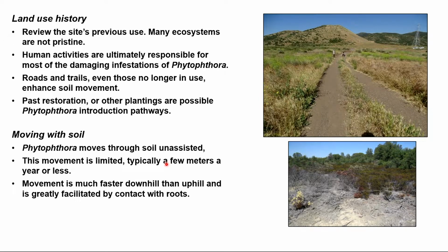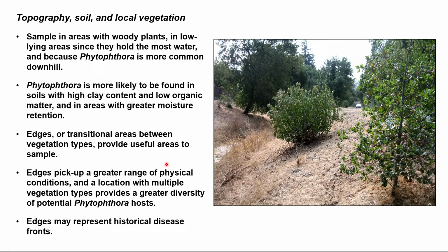I'm not going to really dwell on this too much. You've already seen that picture from Sebastian just a few minutes ago. And Betty hit the point home. Movement downhill is a lot faster than uphill. And again, things that Sebastian and others have brought up, looking at riparian areas. If the goal is to just determine if Phytophthora is there, you want to sample to have the opportunity to, if it's there, you're going to get it. These are different goals than, say, what Sebastian's doing with his research, attempting to ask other questions.